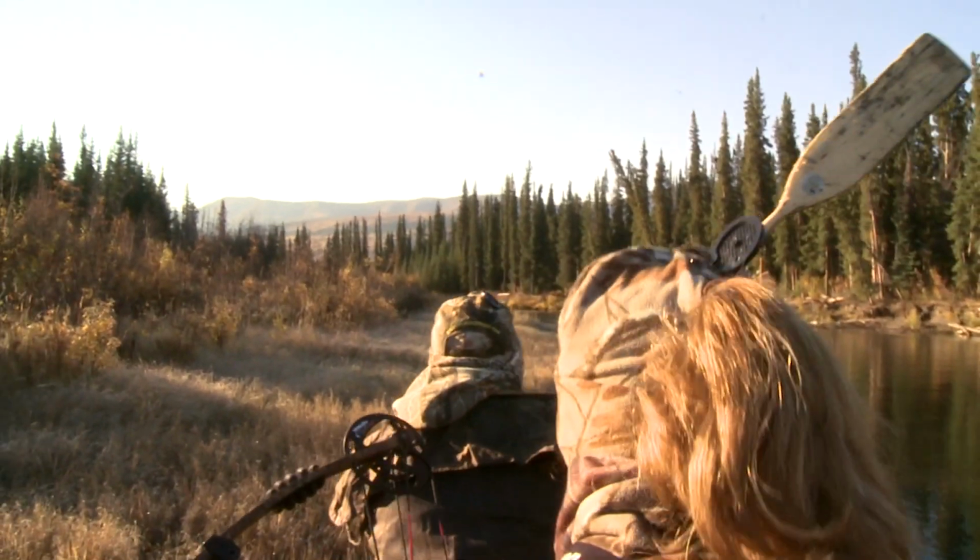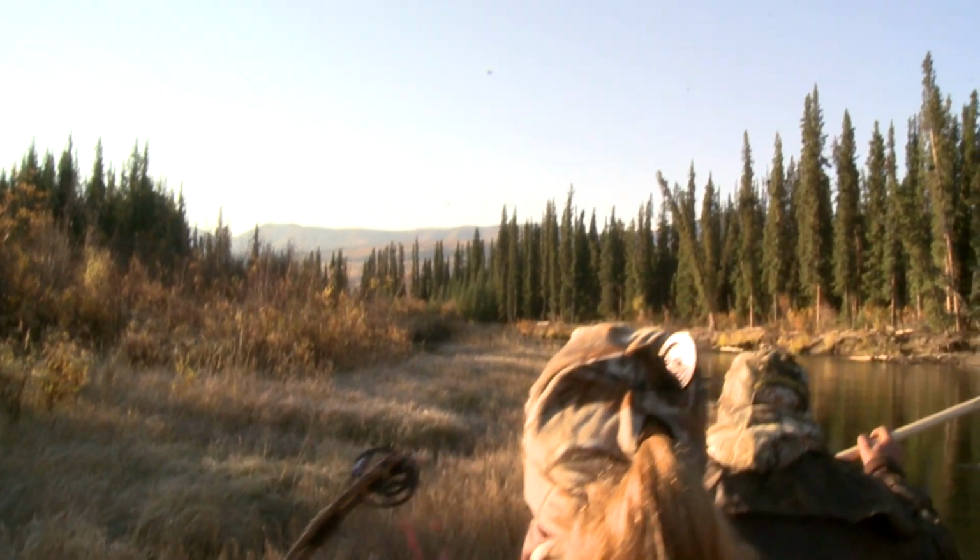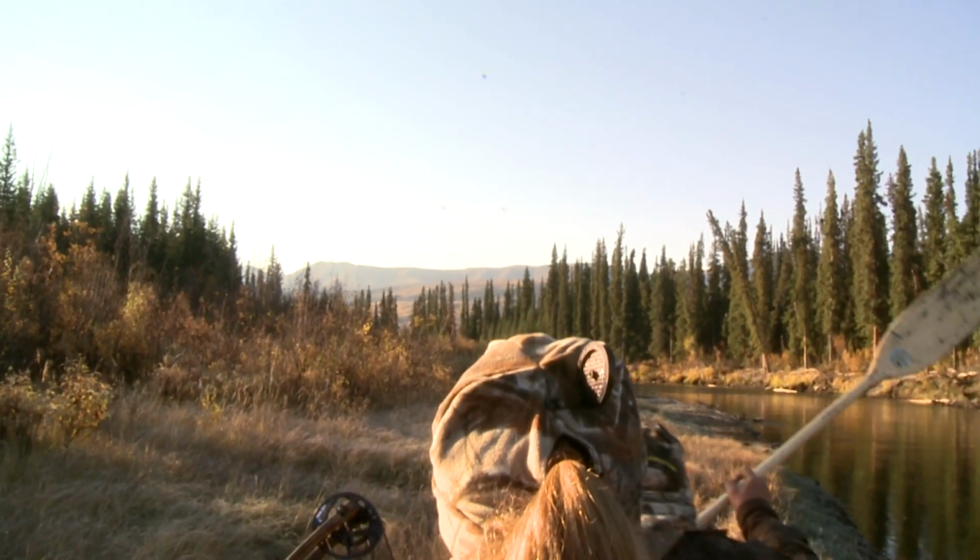The wind was perfect. We had no difficulty tucking the boat into the shoreline quietly, got set up, and just advanced on him, and he cooperated just the way he was supposed to.